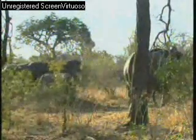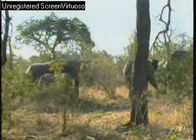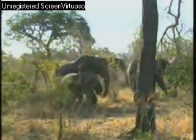But they're not too worried. The rest of the herd is pretty relaxed again. They calmed down very quickly as soon as she decided we weren't bothering them.